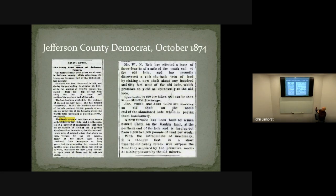And then a piece of relatively new information, my brother has taken up some of that historical context and research. He passed this on to me just about a month ago, really. And I know it's real tough to read on screen there, so we got a couple of captions from this. This is from the Jefferson County Democrat, and this is as late as 1874.